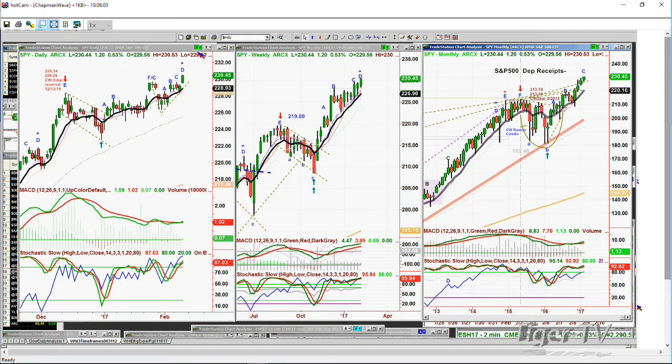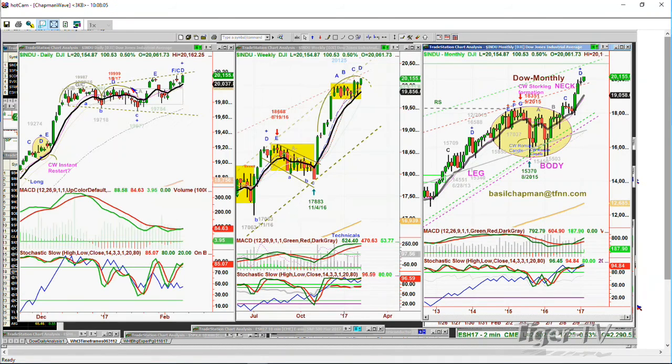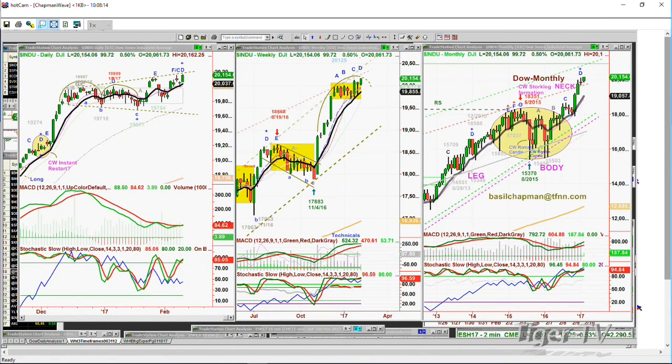Here we go. The Dow is up 100 at 20,154. And in fact, it went above the previous high of 20,155, then went to 20,162. Leg D in the Dow, daily. MACD is just barely crossed positive with stochastics at 85%. That's good, but much lower in a divergence than it was before.